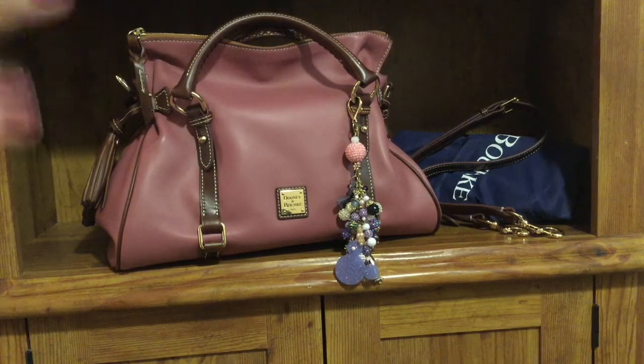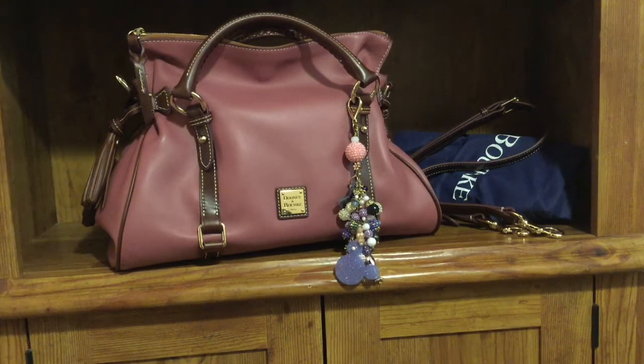So as a tangent, a side note, going back to this bag, it is super nice. However, it's a little bit large for me, but I did want to show you the bag so that you can decide if it's something that would work for you.